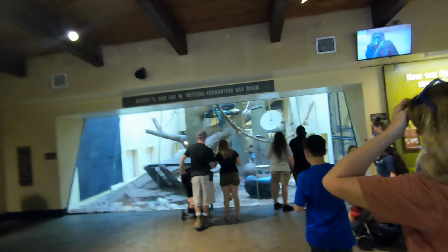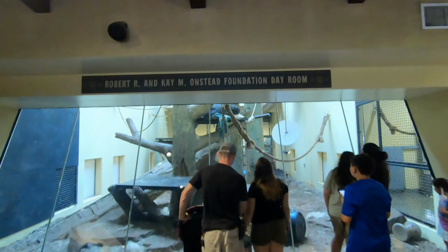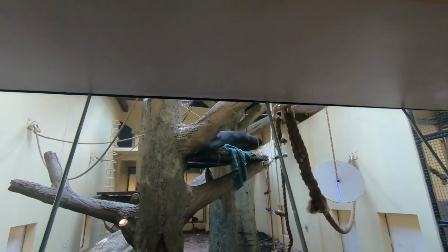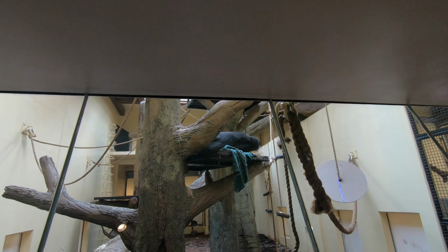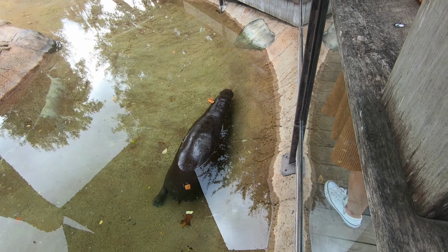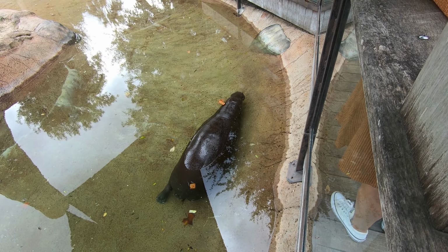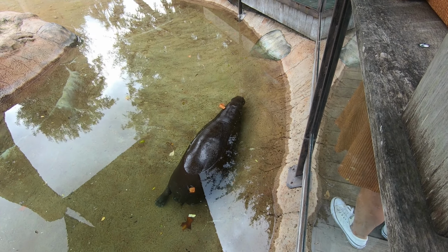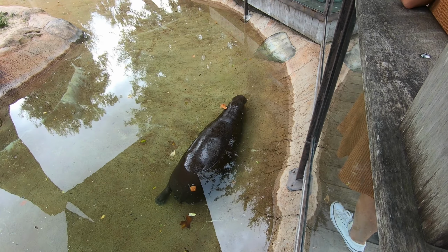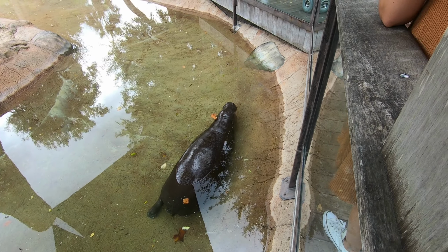So it's really busy in this area, but you can see a gorilla sleeping up top. Hi, Mr. Sleeping Gorilla. There's a little baby hippo in this pond. It's kind of cool. We've never seen that before here at the zoo. He's a wee one. Oh, there he goes, moving. There he goes, getting some air.